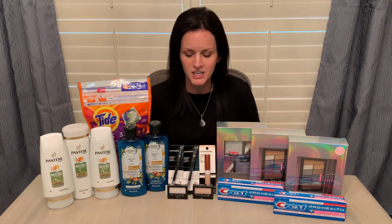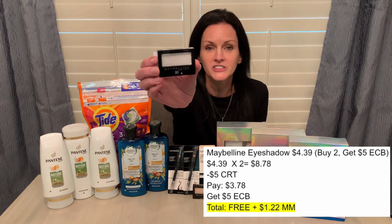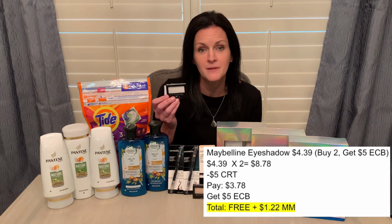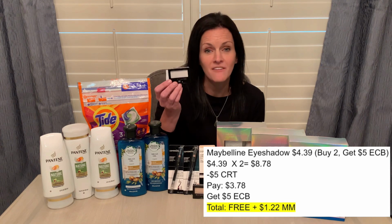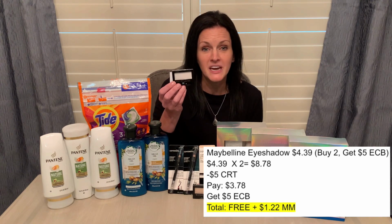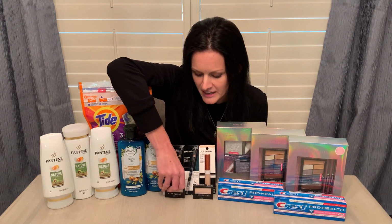The next makeup deal that I did was on the Maybelline. When you scan your card at the red machine this week, you will get a $5 off any Maybelline purchase CRT. And these Maybelline eyeshadows are priced at $4.39 each. Maybelline is also on promotion this week for buy 2, get $5 in extra care bucks back. So if you buy 2 of these at $4.39, you'll pay $8.78, but you have that $5 CRT, making it just $3.78, but you'll get $5 in extra care bucks back. So this becomes a moneymaker as well, $1.22 moneymaker on the Maybelline eyeshadow.